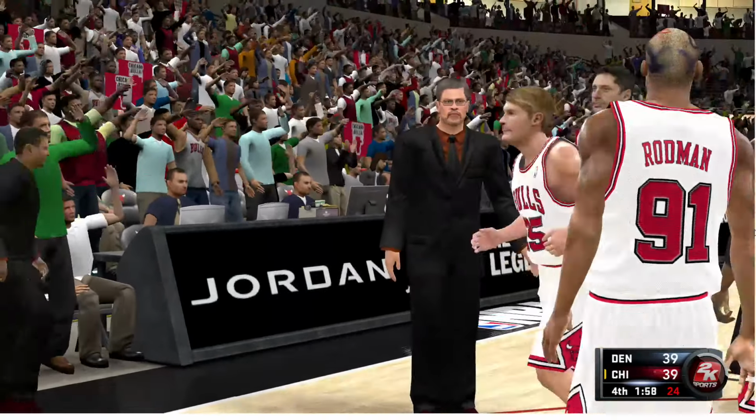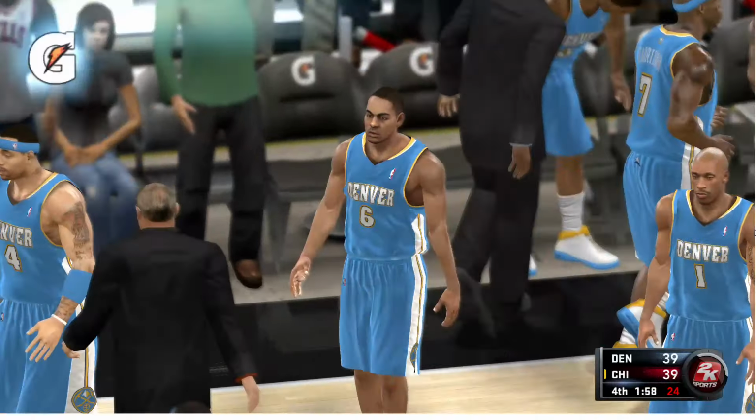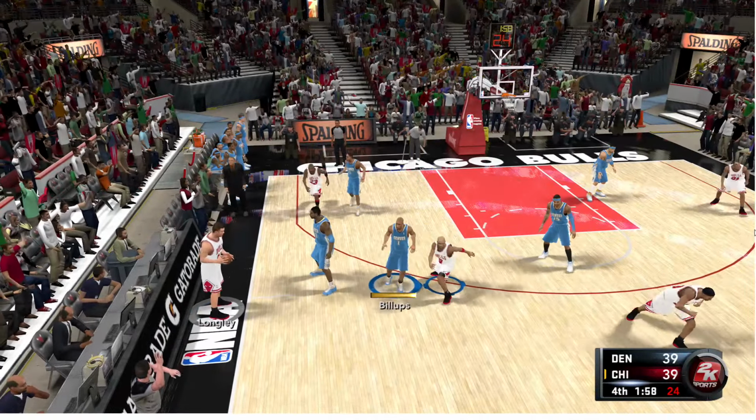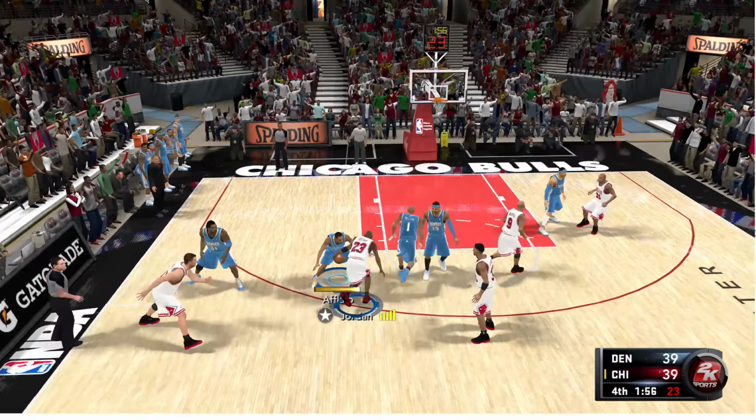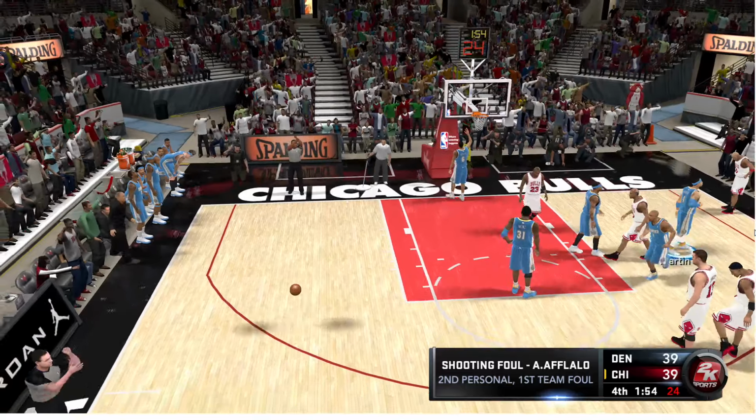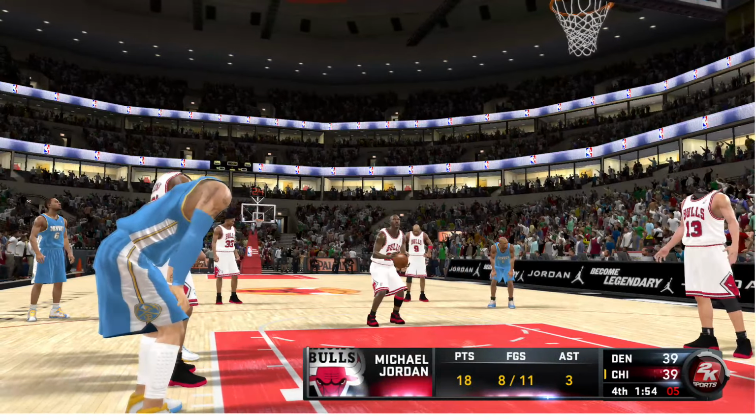And some changes for Chicago. Scottie Pippen's checked in for Kukoc. And it's Harper in for Steve Kerr. The Nuggets also changing it up. Kenyon Martin is checked in for Harrington. Swallow comes in for J.R. Smith. And Chauncey Billups has subbed in for Ty Lawson.